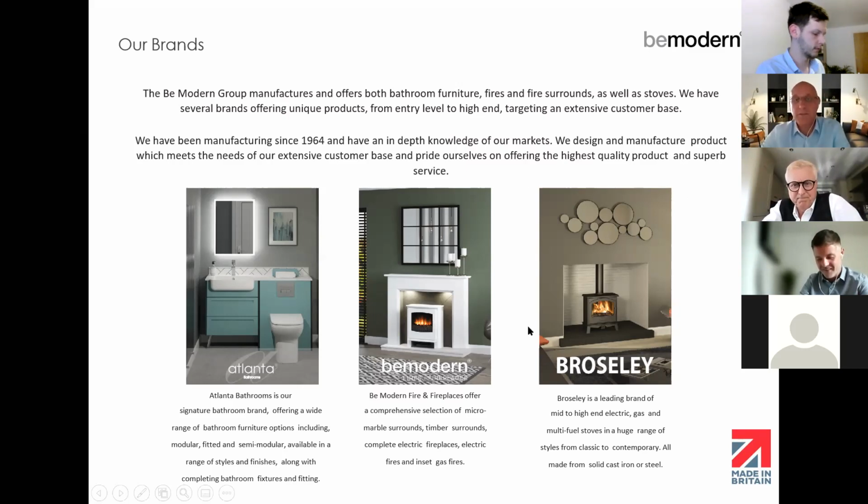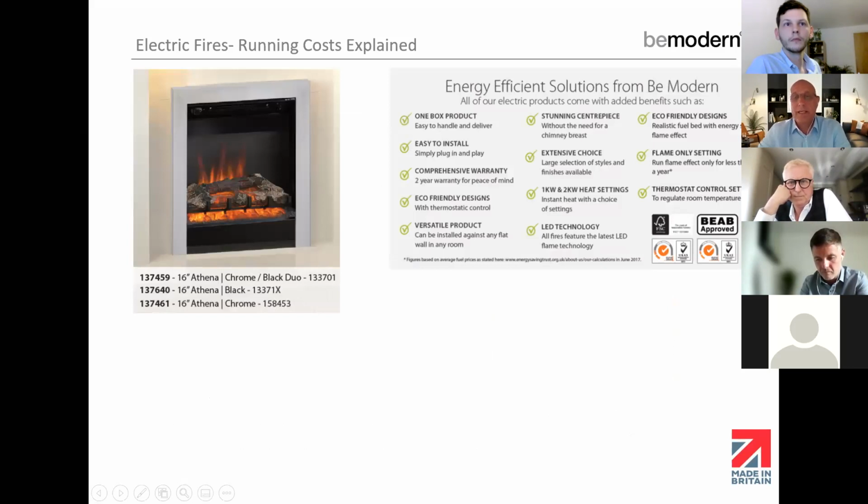Okay. We're here today to focus on the Be Modern brand, which is essentially the fires, fireplaces, and the stoves, which is Broseley. So I will do a little bit initially on running costs, just for a bit of an overview. You can see here all these generic bullet points. You can read them yourselves. They're all generic across all our electric fires. One of the main benefits, of course, is easy installation, simple plug and play. All the electric fires come with a 13 amp plug pre-fitted and generally about a 1.8 meter cable as well. So very simple, very easy to spec, and all the compliance we've already talked about in place as well.